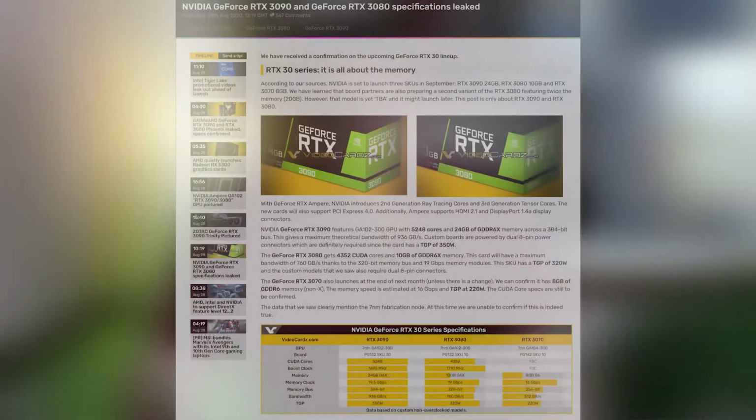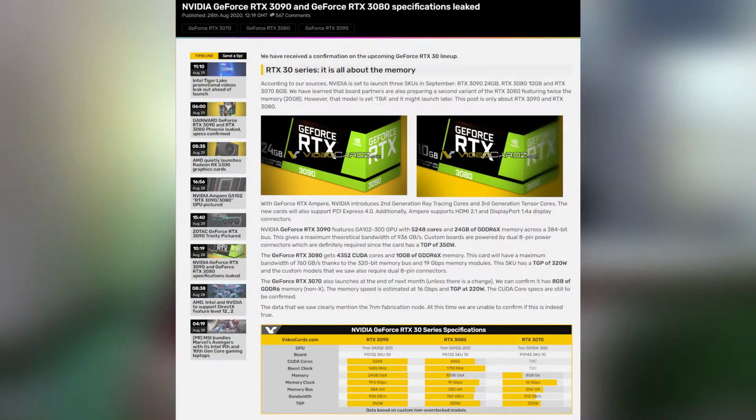So at the time of filming, we are right on the edge of NVIDIA's big Ampere announcement, and at this point, details are leaking like a screen door on the space station. All the leaks we've talked about in the last few videos have pretty much all panned out. VideoCardz has now gotten a hold of final specs for the 3090 and the 3080, and most of them for the 3070 as well.